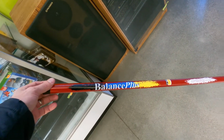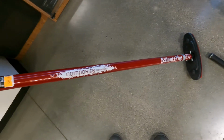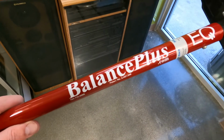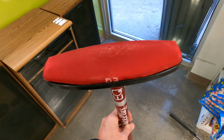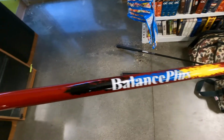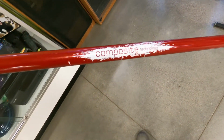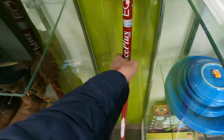Alright guys, only in Minnesota. Actually, I think a bunch of the guys that were on this team, is a little hint for you. The gold medal team used some of these things. It's Balance Plus, and at first I thought it was like a weird chair or a leaning post or something. It is a curling broom. If you don't know what curling is, look it up. It's basically sweeping the ice. These things are super high tech, composite, carbon fiber. Yeah, it's pretty cool. They want 40 bucks for it, but there's no comp, so I'll pass.